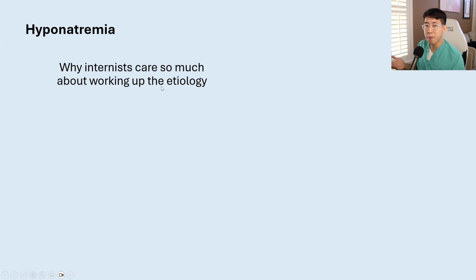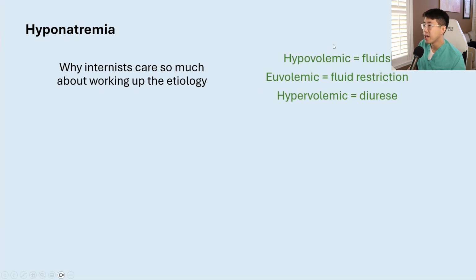And this is going to be a very bastardized, very short version that's kind of oversimplified. But in general, when there's hypovolemic hyponatremia, we treat with fluids. When patients are euvolemic, the treatment is fluid restriction. And when patients are hypervolemic, the treatment is diuresis.